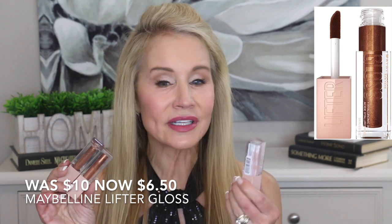And when you just want to have a little more color on your lips, I'm getting a little bored of all the super drab nude colors. I really am liking more color lately, that's for sure. And if you get a color that you feel is maybe a bit too colorful, you can go in with one of these Maybelline Lifter Glosses to give it a little gloss and to tone it down some.